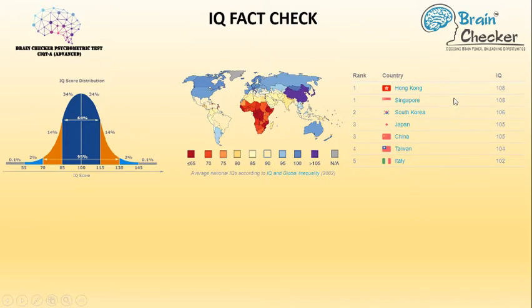These are the countries that show the highest IQ: Hong Kong, Singapore, South Korea, Japan, China, Taiwan, Italy. You will see that most of them belong to the South Asian region. India ranks number 25 with an average IQ score of 82.